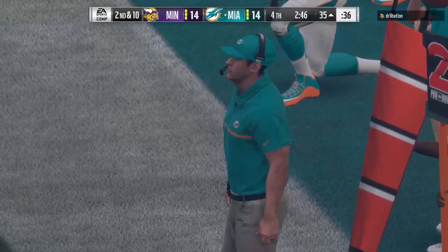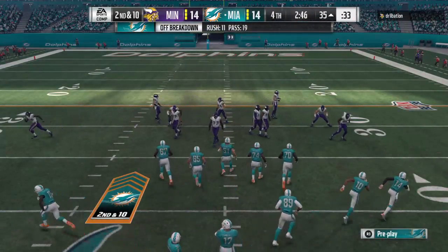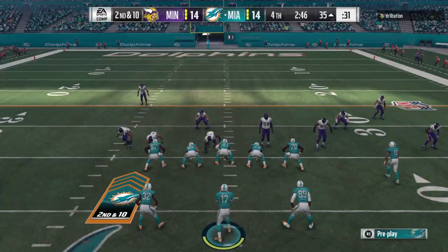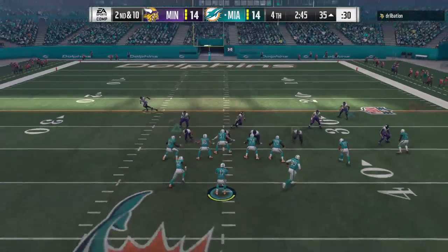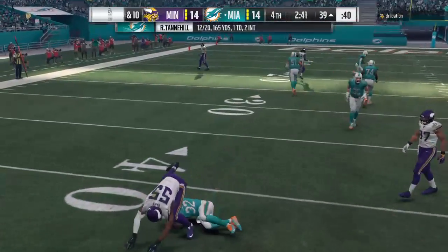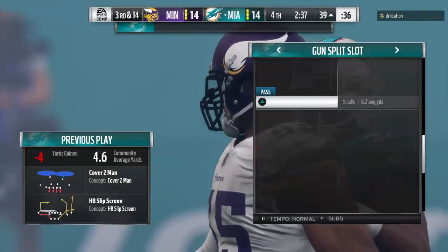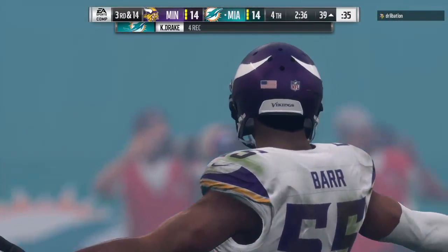And the tip there altered the ball flight, and it falls incomplete. It'll be second down. Back to the air, Tannehill on second down. They'll set up the screen to Drake. And the play goes nowhere. Losing yardage back near the 40 at the 39.